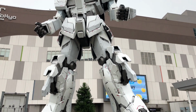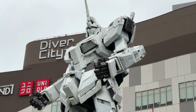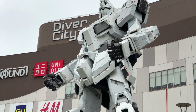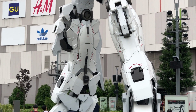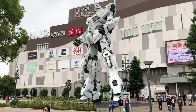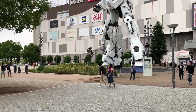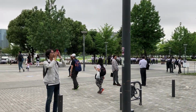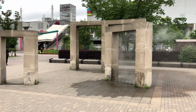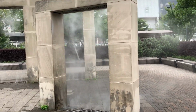This guy is really impressive if you come up close. And it was one of the reasons I always wanted to come here. The Odaiba Gundam is illuminated with colorful lights at night. And the big guy even has some movable parts. But we didn't see anything of these in action. There's a lot to see and to do in Odaiba. But for some reason I was attracted by these water sprayers. I just had to walk through them.